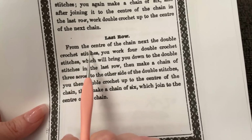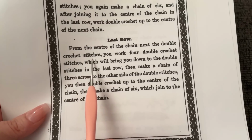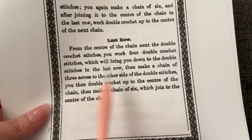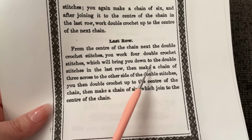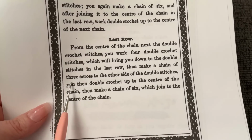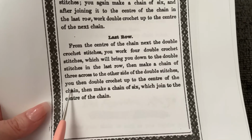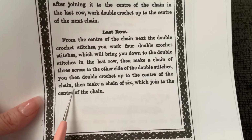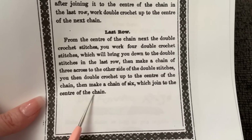Here we go. From the center of the chain, next the double crochet stitches. You work 4 double crochet stitches, again, meaning single crochet, which will bring you down to the double stitches in the last row. Then make a chain of 3 across to the other side of the double stitches. You then double crochet up to the center of the chain, then make a chain of 6, which join to the center of the chain.